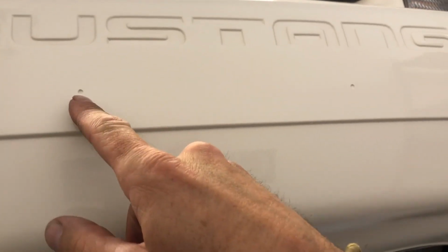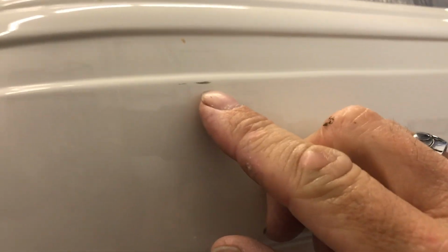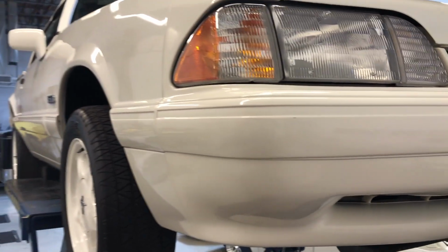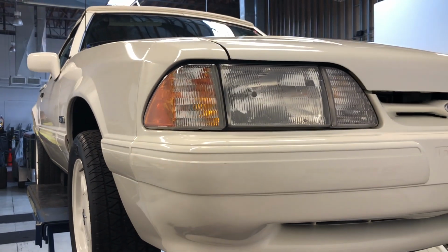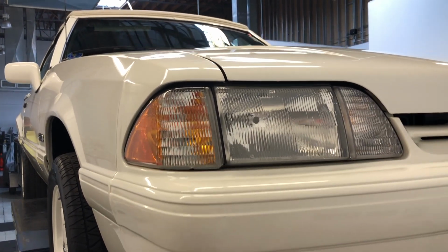These are old holes that would have been used for the front license plate. Never used, not necessary. Right here, if we're gonna pick this car apart, I tried to get it off and I couldn't, and I believe that can be removed right there. But just so you're aware of where we are, no effect. Car's beautiful.